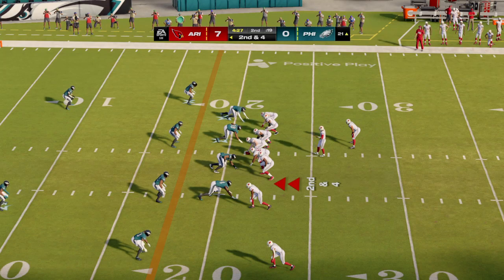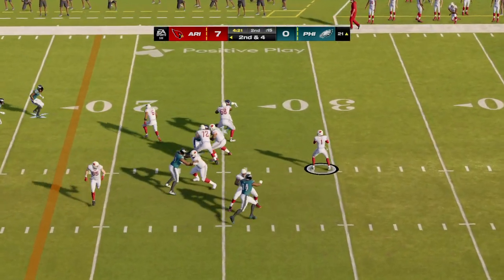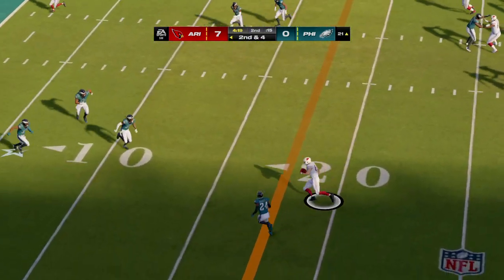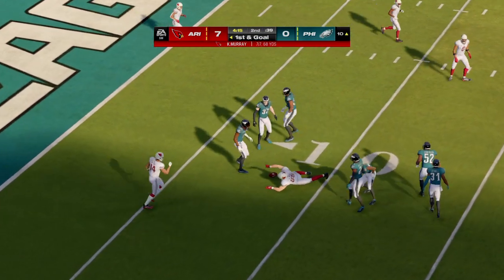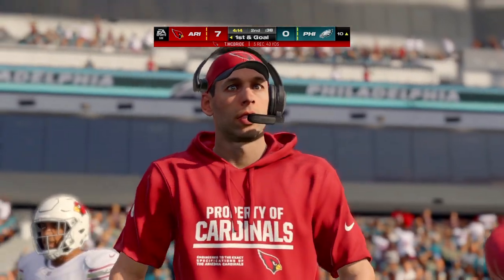Second down and 4. Shotgun now from Murray. Goes right back to McBride. And he takes it down to the 10-yard line. Back-to-back receptions for him, and it's another first down.